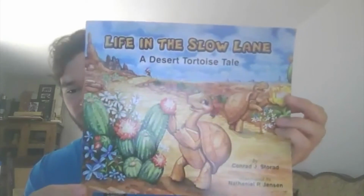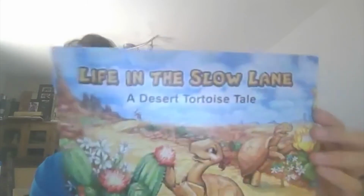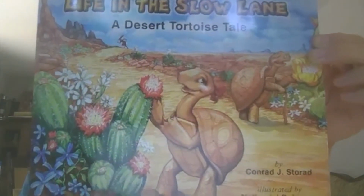And today I'm really excited about this book because it's about one of my favorite animals, the desert tortoise. This book is called Life in the Slow Lane, a Desert Tortoise Tale. That's what it looks like. Life in the Slow Lane. It was written by Conrad J. Storad and illustrated by Nathaniel P. Jensen.